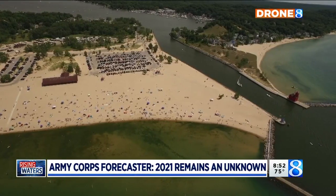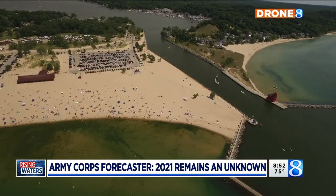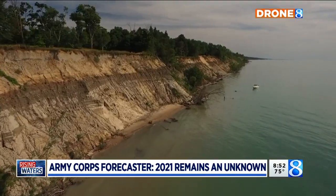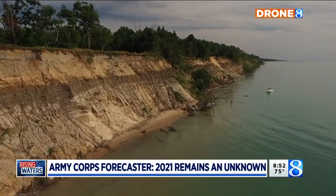So the high water levels that we're seeing now are definitely fairly unprecedented. I mean, we have our period of water levels that goes back to 1918. And a lot of people remember the high water of the mid to late 1980s. That's what a lot of the records we're breaking right now are from 1986.